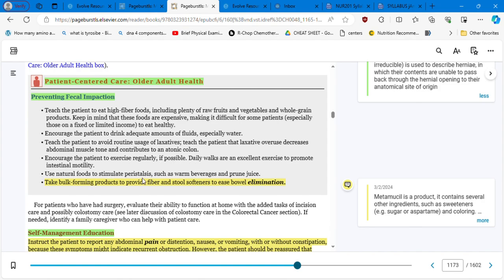Use natural foods to stimulate peristalsis, such as a warm beverage and prune juice. Yeah, you can get warm, I didn't say hot. I said warm water with some drops of lime or lemon juice before meals. Okay, I have good experience with patients with hypertension and cholesterol. I suggest getting warm water, at least 2 liters of warm water per day, which is almost 10 or 16 glasses of warm water per day. Not hot, because if not, you're going to develop gastritis.